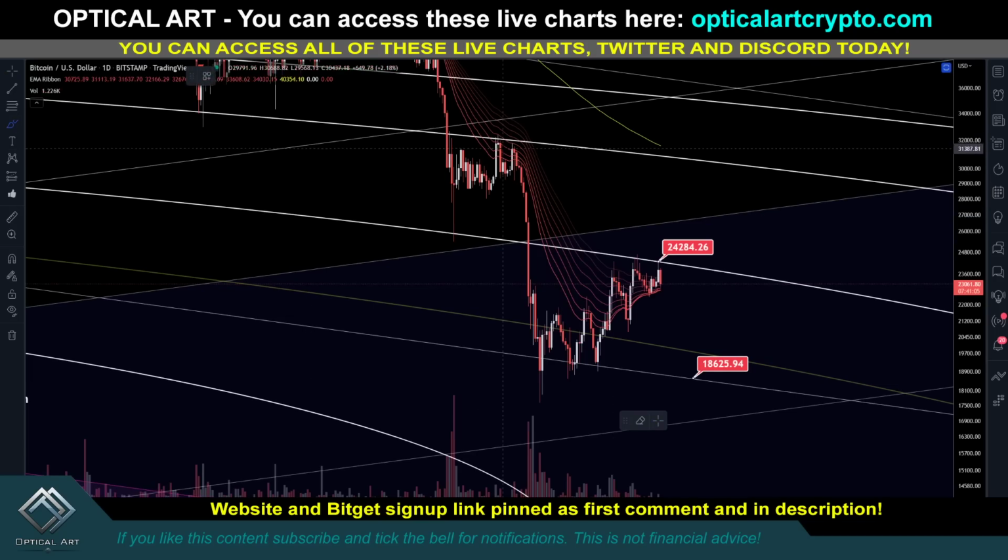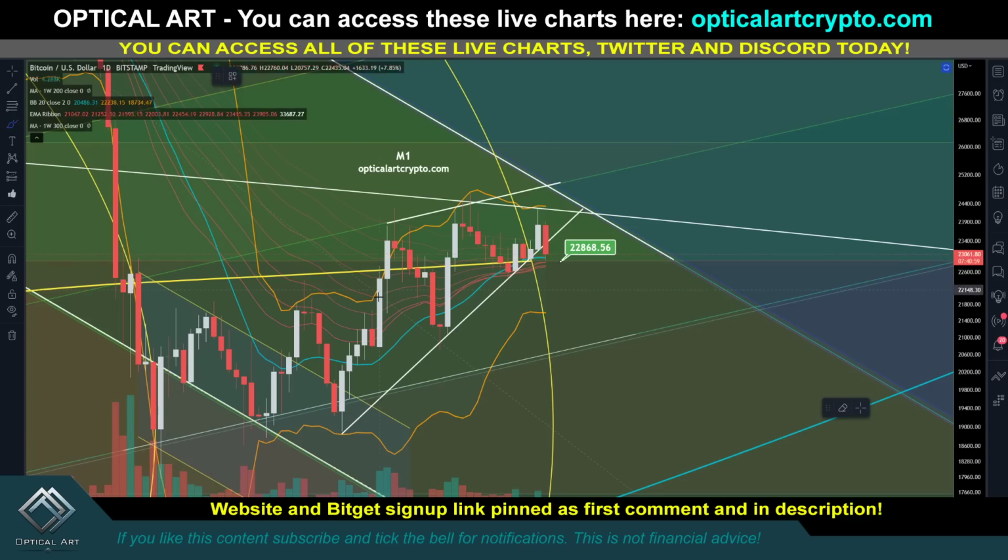But again, just showing you, we double tapped it twice here. We did a double tap here. So this could be the top, not to mention we're breaking down from this rising wedge. Support, resistance, support, resistance, support. We didn't make it all the way to the top. We're already breaking down from this point.